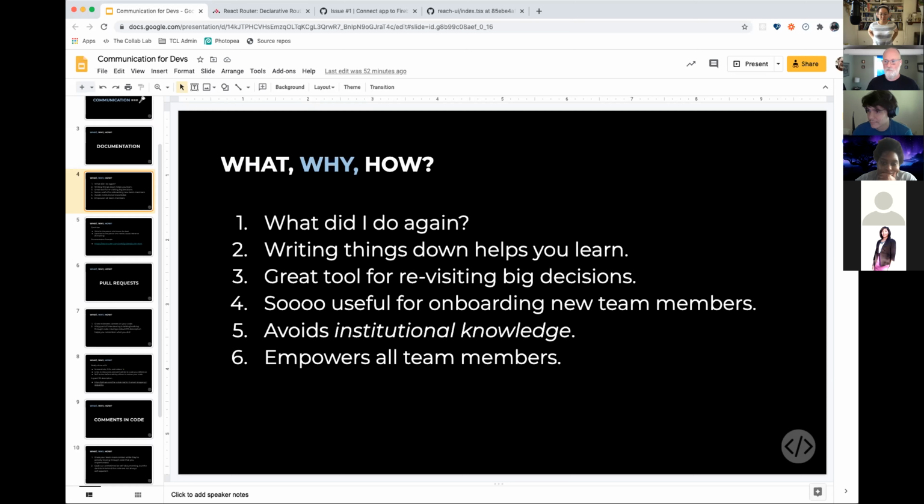And then when new people join the team, having good documentation around not only the code itself, but team processes, all those kinds of things, having that stuff written down just makes it that much easier for new people to acquire the context they need to be able to contribute. So really good for that purpose.